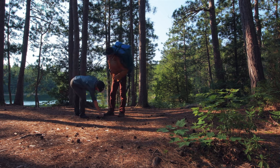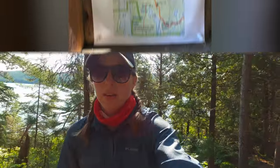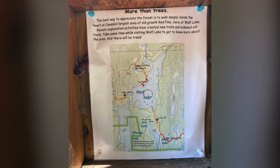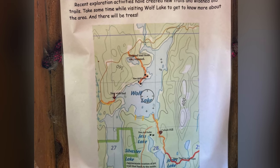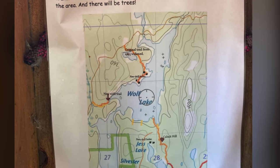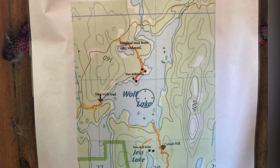So just before we leave camp today, we decided that we'd check out a trail that's in behind our campsite. The Wolfair Lake area is home to the world's oldest stand of red and white pine. And if you haven't already heard, it's under threat from mining activity.